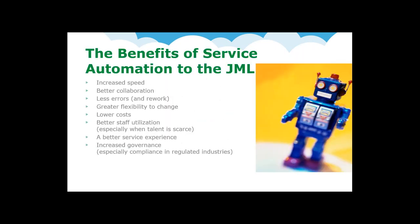If we just quickly go over the benefits of service automation as well, just for our audience to get an overall visibility. So, the one last slide that I've just asked Tina to hop back to, even though we're pretty close to the time. Service automation for joiners, movers and leavers, well, there's a couple of things. Service automation generally increases the speed, gives you better collaboration between the departments and less errors and rework. The flexibility to change: once you've got the service embedded into a system, understanding the process allows you to be flexible about what it should look like. And of course, you're lowering the costs with better staff utilization. In fact, those two go together.